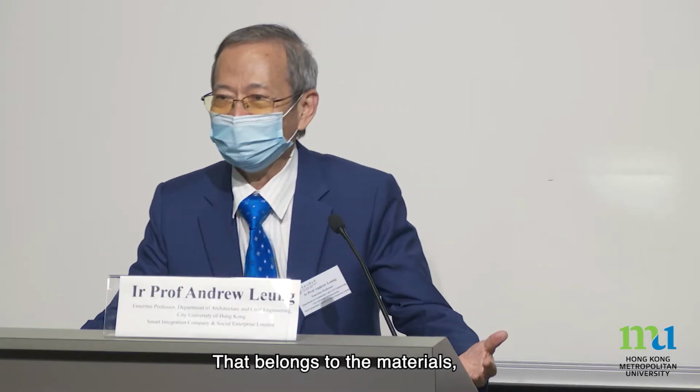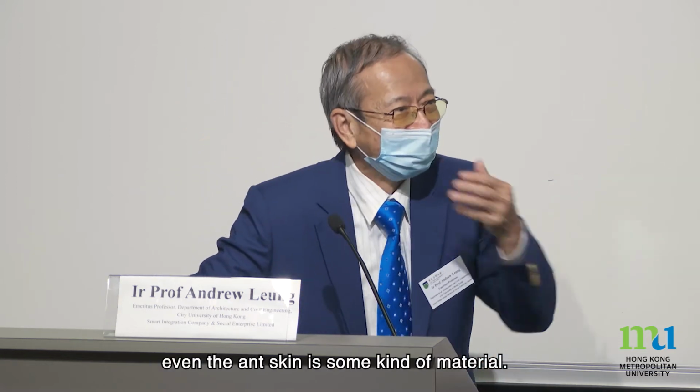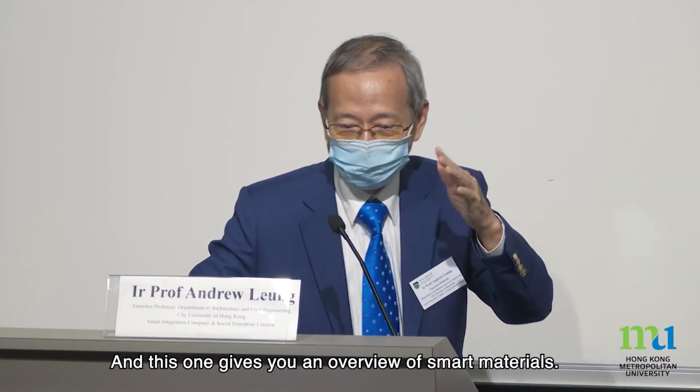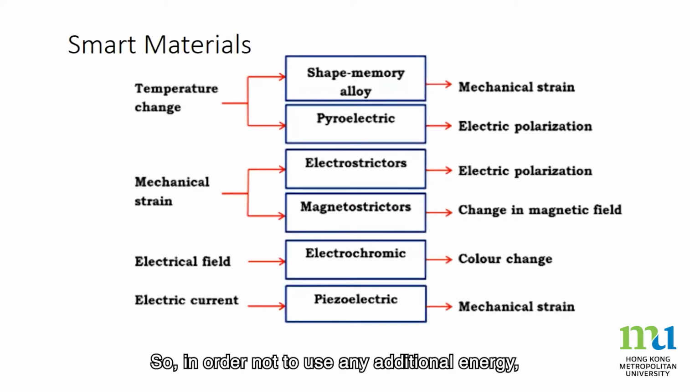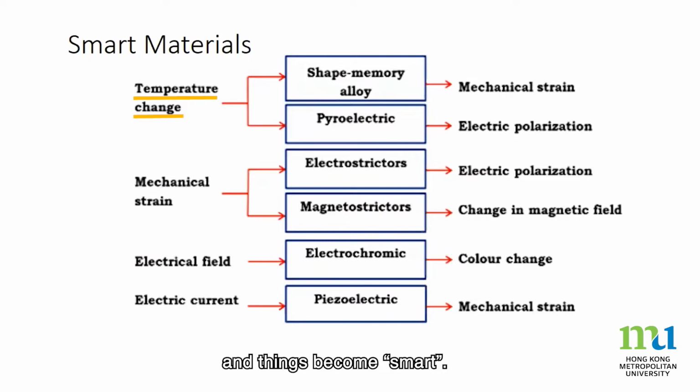That belongs to the material. Even the ant skin is some kind of material. And this one gives you an overview of smart materials. So in order not to use any additional energy, we look at the temperature change. Things become smart.